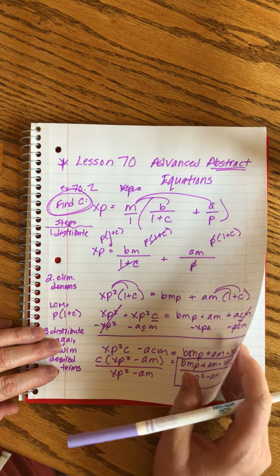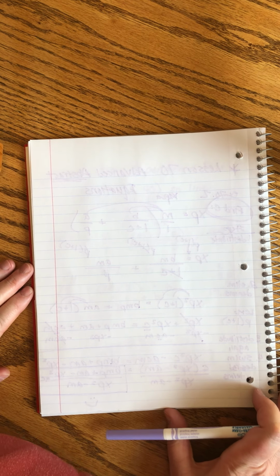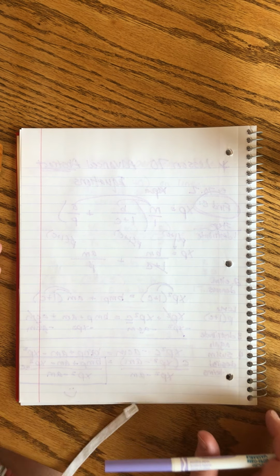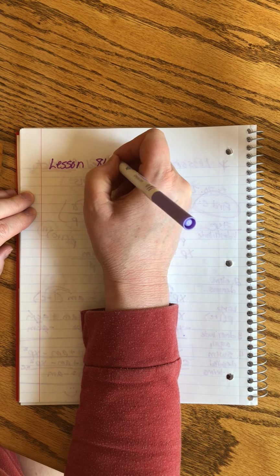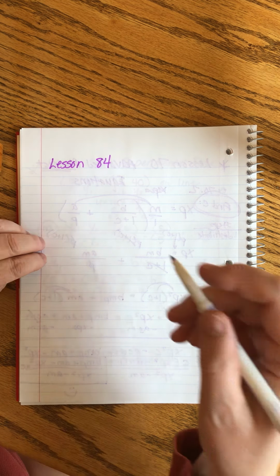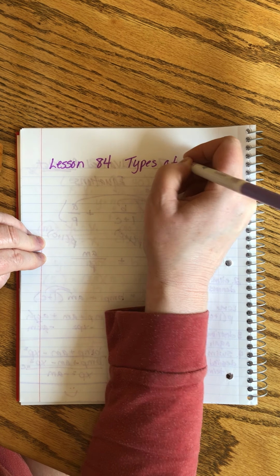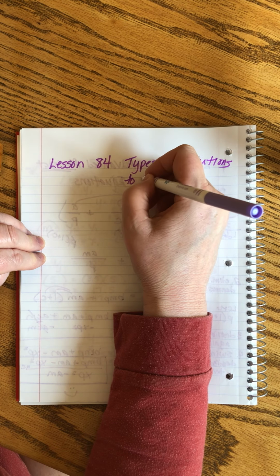Definitely potential. And then the last lesson that Lydia asked for a review of will not be on the test. It's lesson 84. It's important to understand it, but it's kind of a theoretical type of problem. So it's lesson 84, and it's about types of solutions to systems of equations.